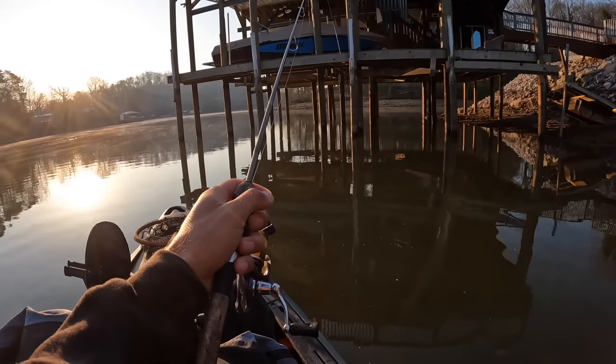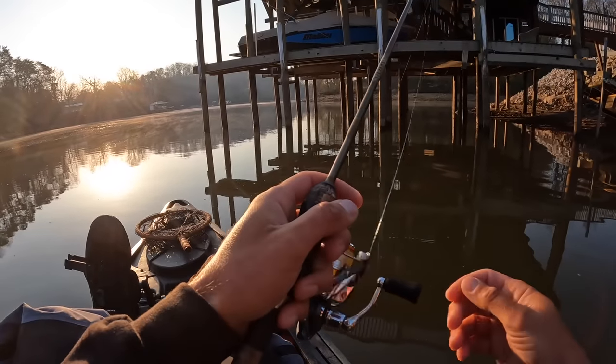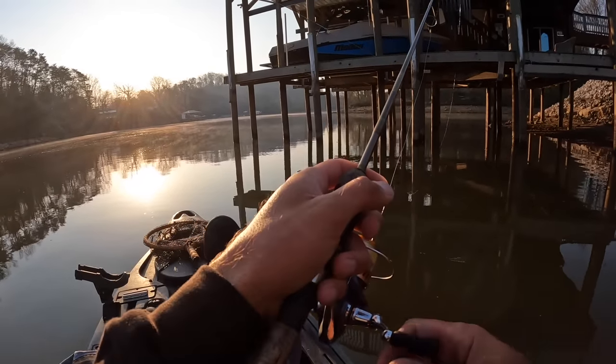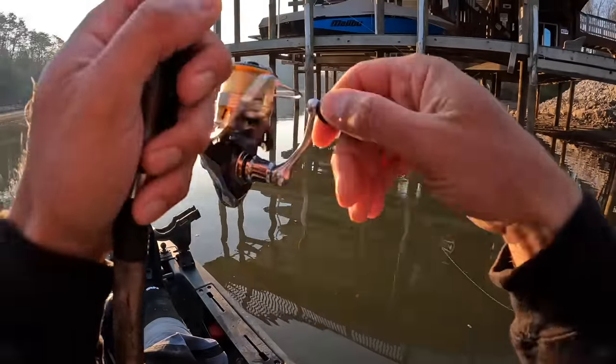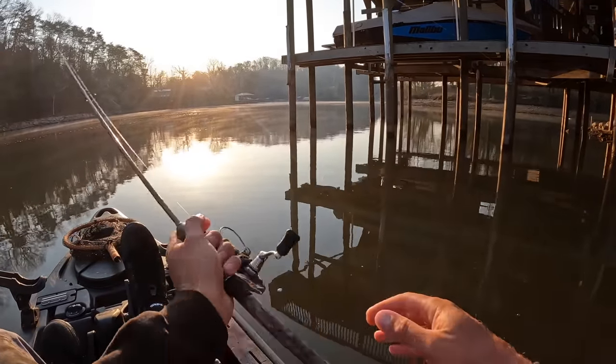So we'll do this here till the wind starts blowing, troll the way back, see if we pick off a few, and if that don't pan out, I'll just... Oh, another one right there. If that don't work out, I'll just go hit that bank spot.